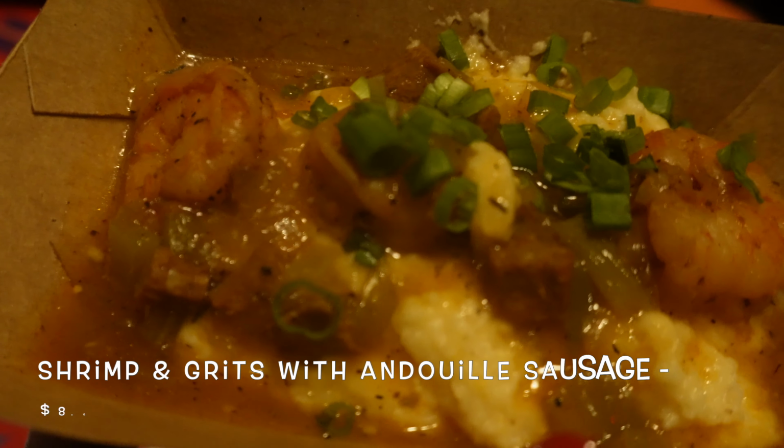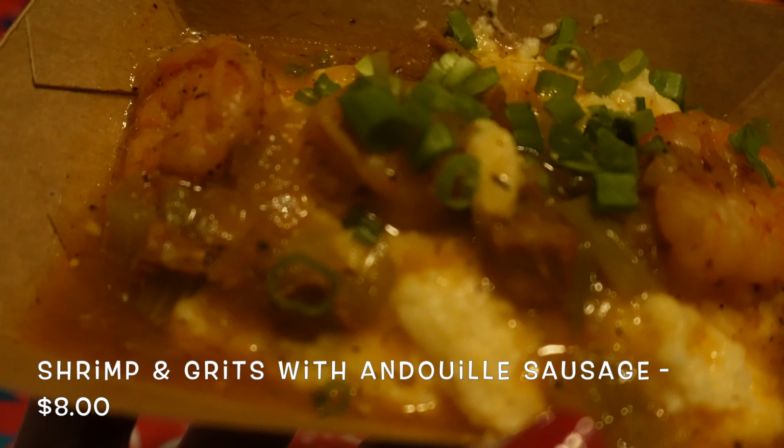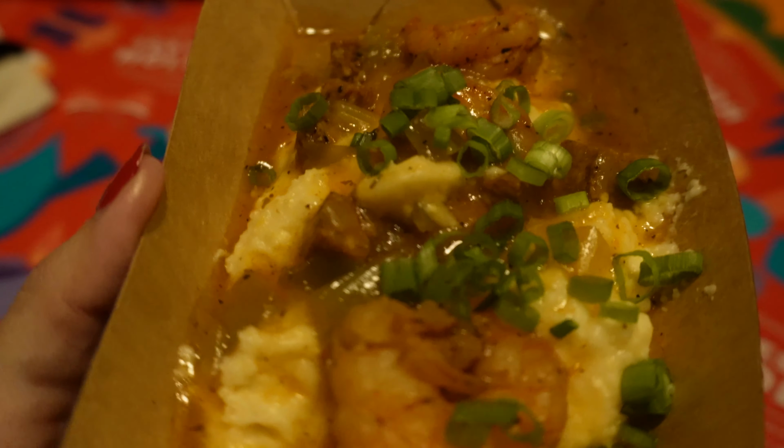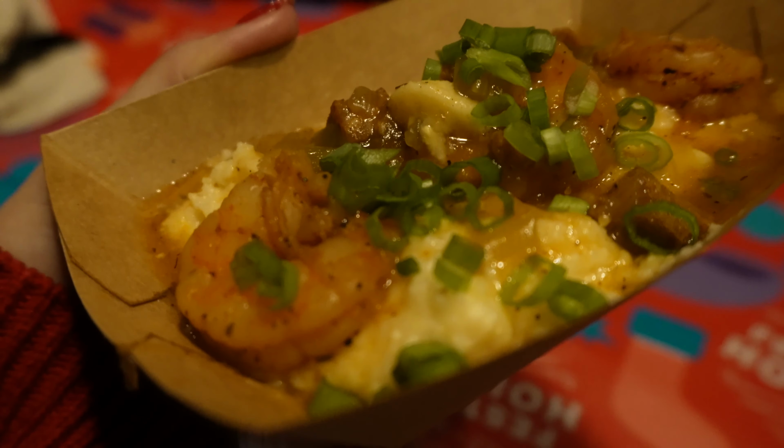Okay, so my first item is over here at the Holiday Duets. And I believe it's booth number one, but this is shrimp and grits. It's $8. It has andouille sausage, and it looks like green onion, and pretty straightforward. Shrimp and grits. So let's see what this tastes like. Okay, hopefully the lighting is okay, but let me go ahead and try this.